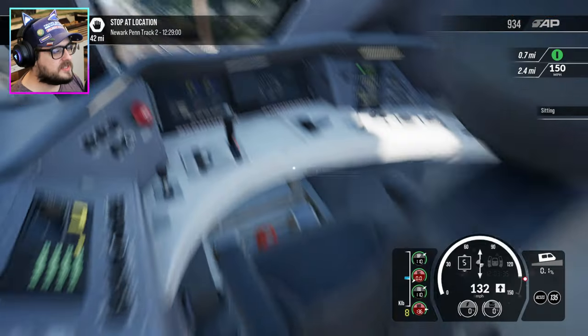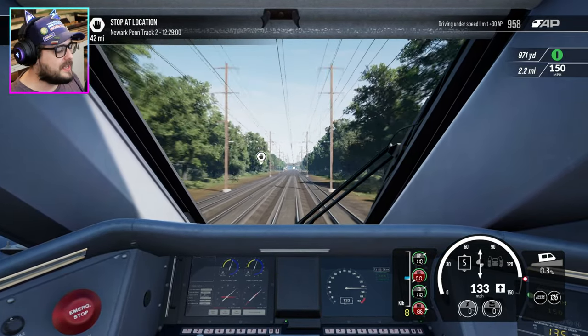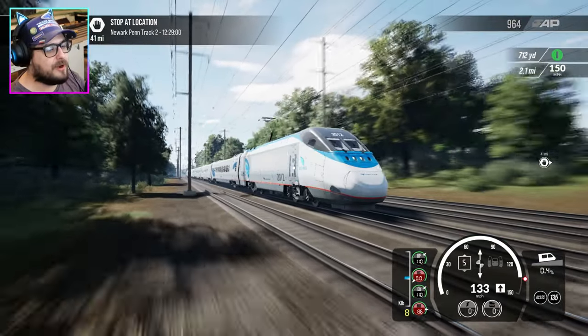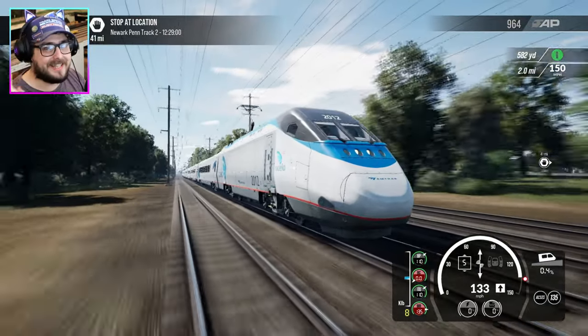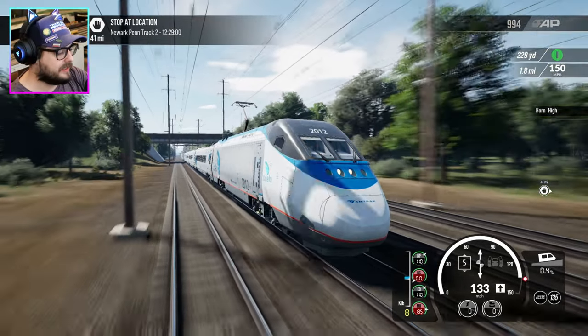And I love what they've done with the sound, because in the interior, it's all nice and quiet. I know I keep saying this, but it's nice and quiet inside. But when you're outside, it's nice and loud. That's what I really like. It's little details like that. And the horn is just amazing.